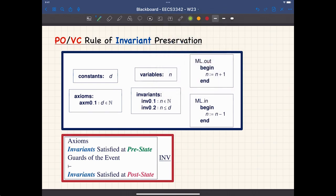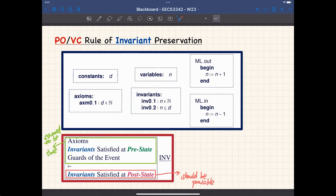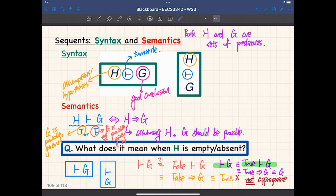Let's analyze this very carefully because we'll need this to do some formal proof. This part here is something we assume to be true. And this part over here is something that we should really show is provable. The whole sequent can either be true or false. Remember, your sequent itself is a predicate. The whole sequent is going to be true if this turned out to be provable, and false if this cannot be proven. That's according to the definition that we spoke about earlier.